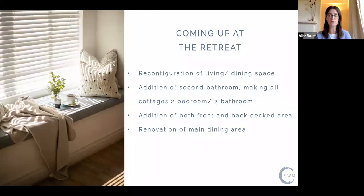So as I said, you've got a bit of a reconfiguration coming with the retreat. They've extended it ever so slightly, but they've also reconfigured the space really cleverly to add a second bathroom and make the space a bit more functional with indoor-outdoor living. There's a new decked area at the front and the back of the cottage. At the back of the cottage I stayed in, there's the most incredible view of the mountains, so having that decked area at the back would be so stunning.